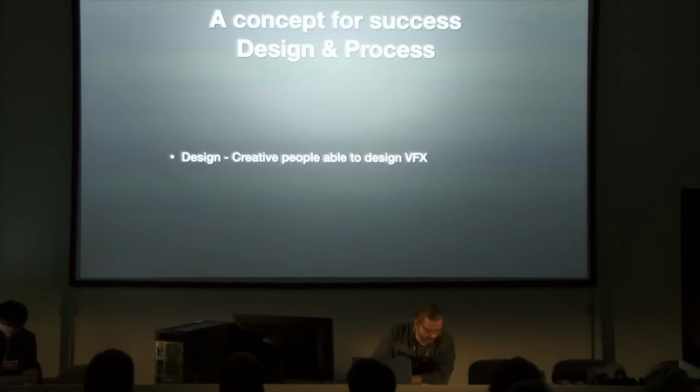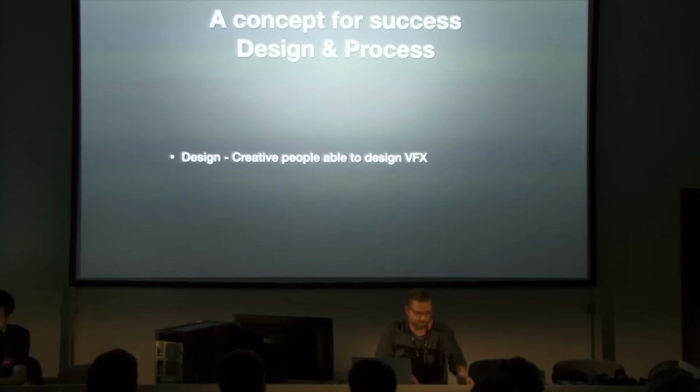And I want to talk about, I believe there's a concept of becoming successful in this industry, or in any industry really, and that's the concept of design and process. Design is the first thing you come to think of, which is quite clear. You need creative people able to design visual effects, to light a shot, or to composite an image, or to convey a story using visual effects. That's very important. I mean, you need great people to do that.